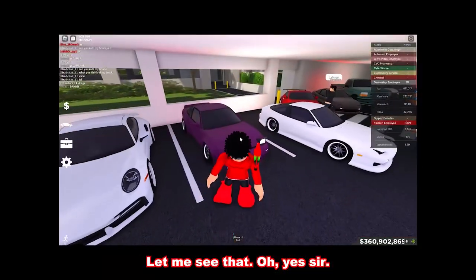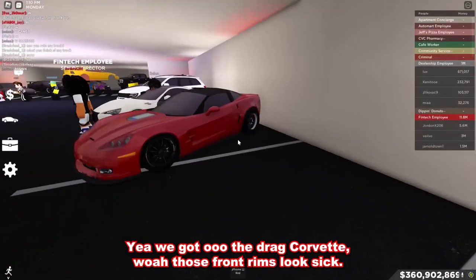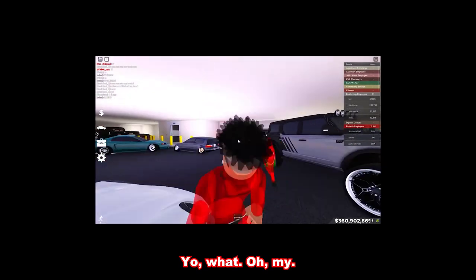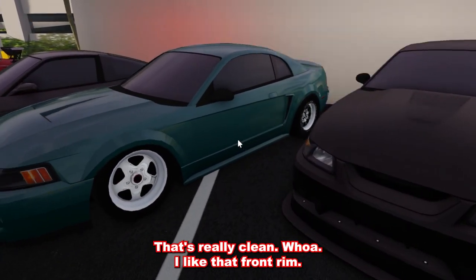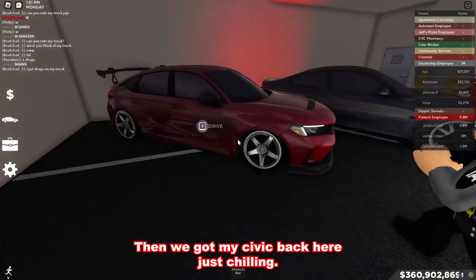Oh, yes, sir. Dude, look at the Turbo S right here. Whoa, those rims look crazy. Yeah, we got, ooh, the drag Corvette. Whoa, those front rims look sick. I like that. Yo, what? Oh my, look at the Civic, dude. Oh my. Dude, this is actually crazy. Oh yeah, that's clean. That's really clean. Whoa, I like that front rim. Dude, that's so sick. Then we got my Civic back here just chilling.